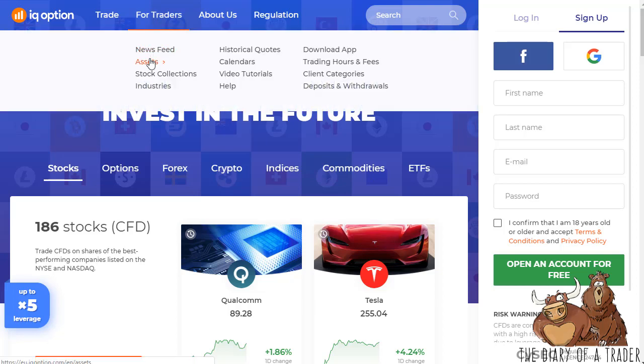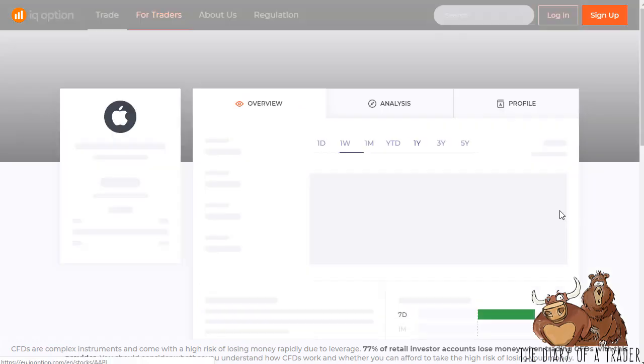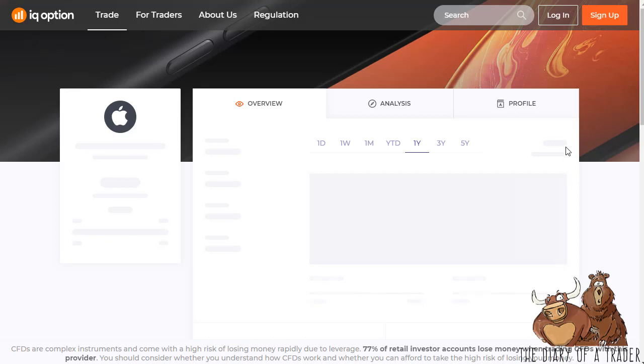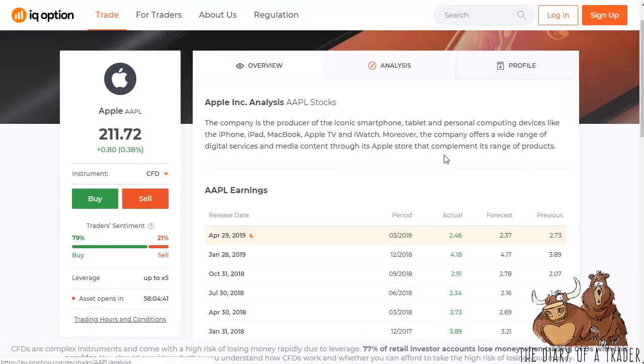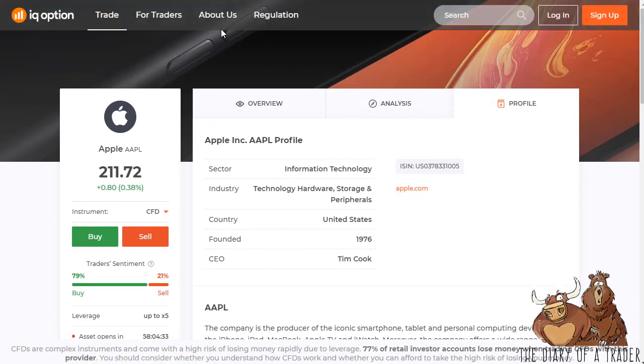There are some tools for traders. To be honest with you, though, you're not going to be looking at this brokerage firm for education. You will need to basically know what you're doing to get involved. Pretty straightforward, though. You can see there's a basic chart. You can buy and sell. You can take a look at the analysis. It'll tell you earnings, and then the profile. It'll give you the home page, that type of thing.